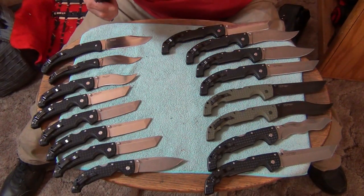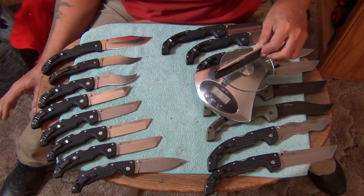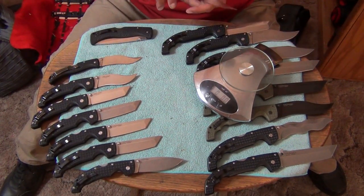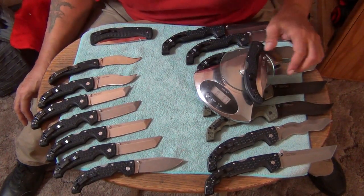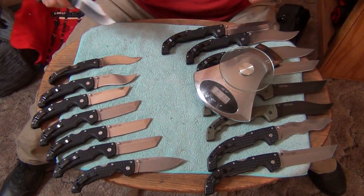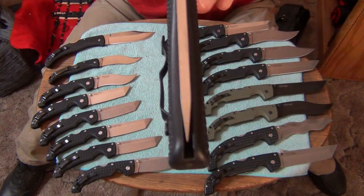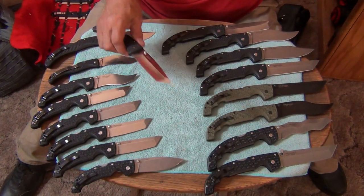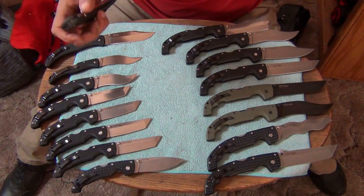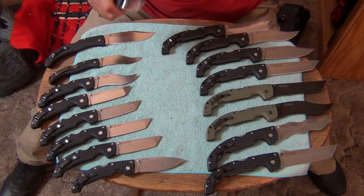How much did this one weigh? Ounces. How much did the clip blade weigh? 5.2 ounces. Tanto blade knives are usually heavier than other knives, just by the nature of the type of blade, because the blade is heavier, because it's thick all the way pretty much to the tip. But these are beautiful. Absolutely beautiful knives. This one I carried a little bit, if I remember right, so it's a little bit looser than the other ones.